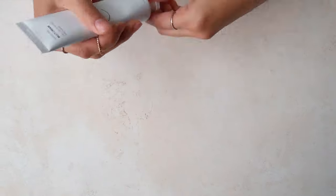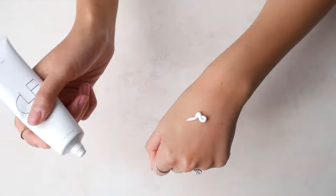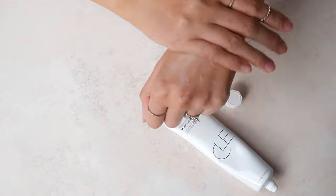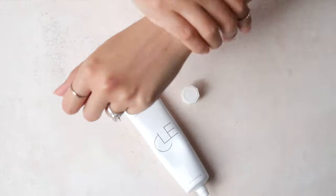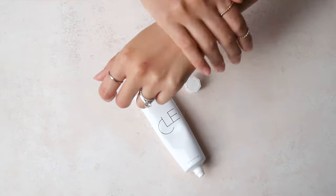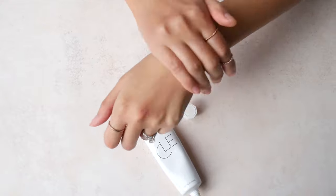In my opinion, it's quite heavily fragranced by essential oils. It's not fragrances, it's just essential oils, but it's quite strong for my liking. It is. Yeah, so I wouldn't probably use it for my face as much. I would definitely use it for my hands. It's really moisturizing because it contains hyaluronic acid as well as niacinamide. So for my hands, lovely. My cuticles, splendid. But for the face, I just wouldn't.